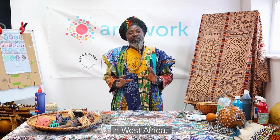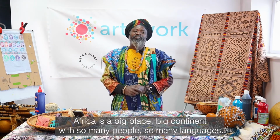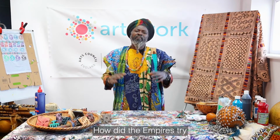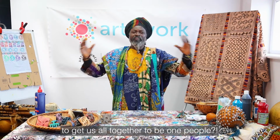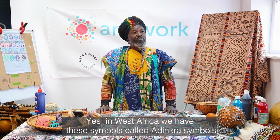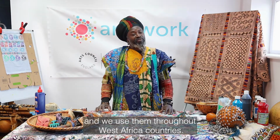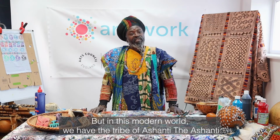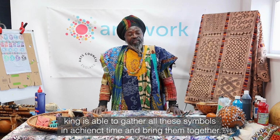In West Africa, there are a whole lot of symbols. Generally, Africa is a big place, a big continent with so many people, so many languages. How do the empires try to get us all together to be one people? In West Africa, we have these symbols called Adinkra symbols, and we use them throughout West Africa. But in this modern world, we have the tribe of Ashanti. The Ashanti king is able to gather all these ancient symbols and bring them together.